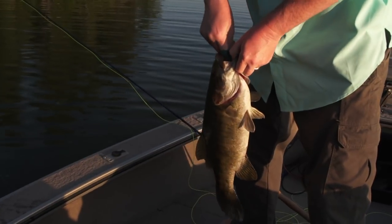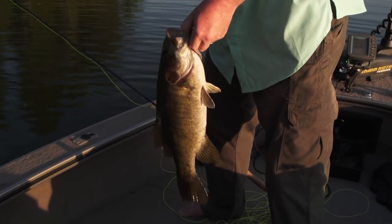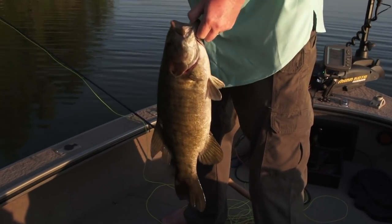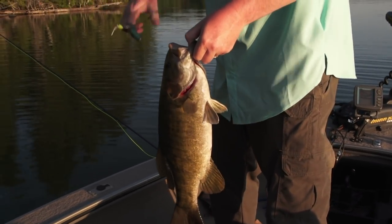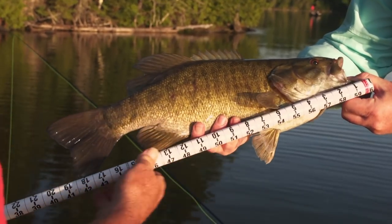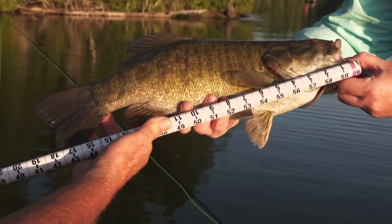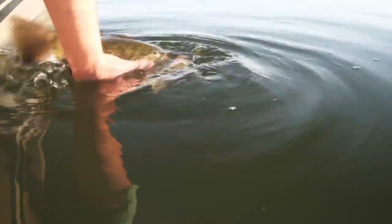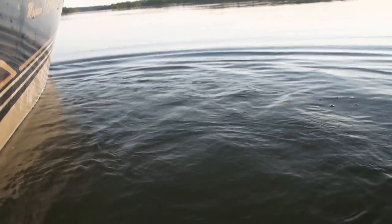Pop it right there in the tongue. I'll just get in there, take that out. Easy peasy. That is sweet. 18, yeah, solid inches, maybe 18 and a half. Oh, how's that for gratitude? Scott's got another one on too.